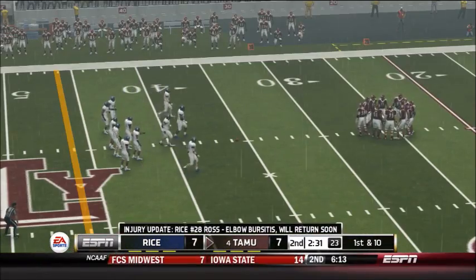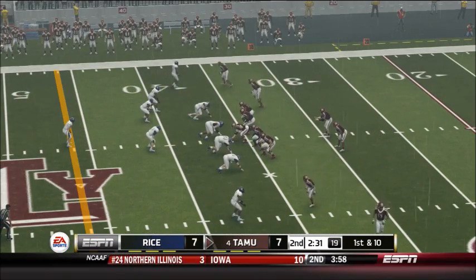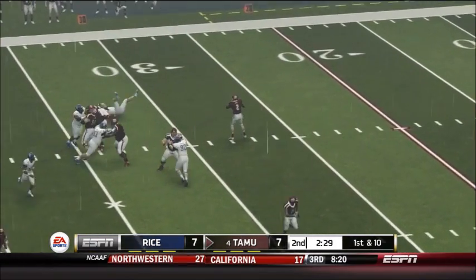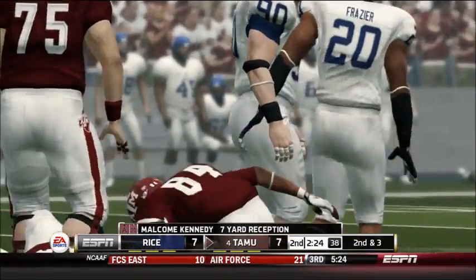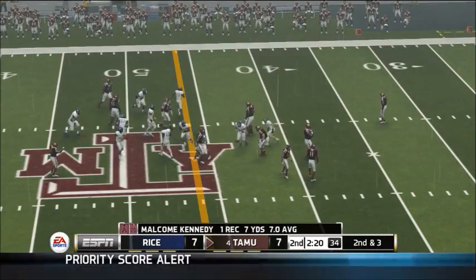This is the point in the game where you don't want to make any mistakes that give the other guys a reason to feel more confident going into halftime. The Owls saw one of their top players going down earlier, but it looks like he's going to be able to get back in there. Quick out to his receiver. He's brought down in the open field. Gain of 7 on the play. That'll bring up 2nd and 3.